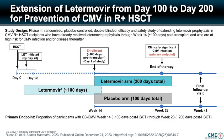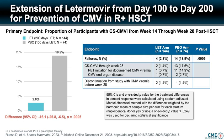And the main endpoint that they looked at was clinically significant CMV infection, which is the composite endpoint that we've looked at more recently for a lot of these CMV trials. So that's CMV infection requiring treatment and/or CMV disease. And it was, as we would expect, effective in preventing CMV disease while you're on letermovir.